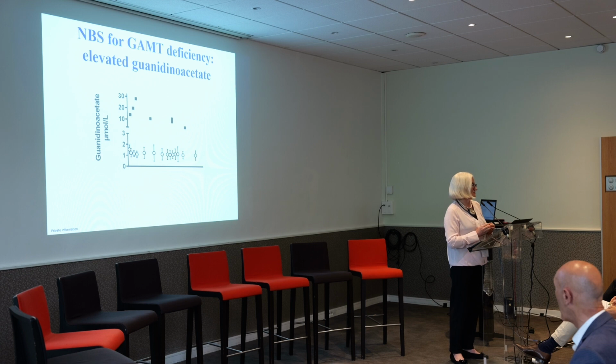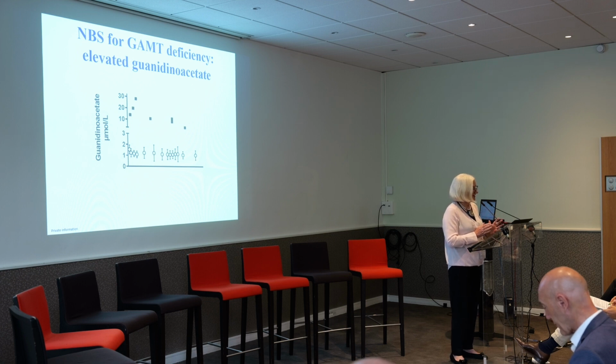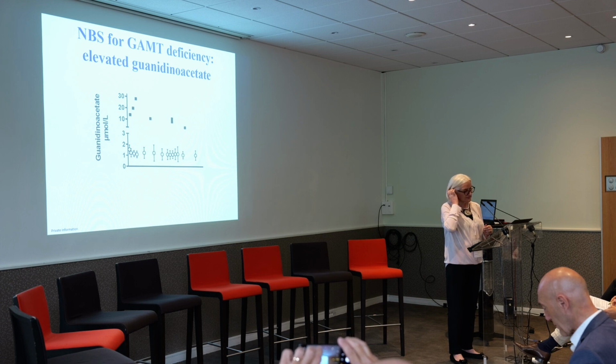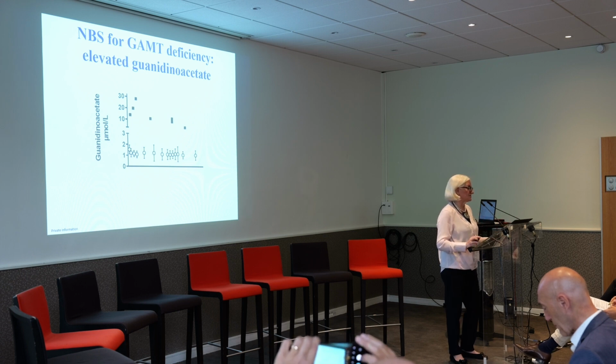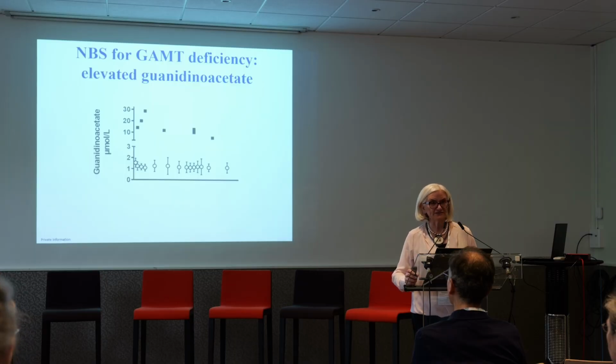In Utah, we mandate 2 screens. The first screen is collected before 48 hours of age. The second screen at the time of the pilot project was collected between 7 and 28 days of age. So the x-axis represents the age in days from 0 to 31 days. And the y-axis, the concentration of guanidinoacetate in blood spots. The open circle represents the control population, and the black squares represent patients confirmed to have GAMT deficiency.